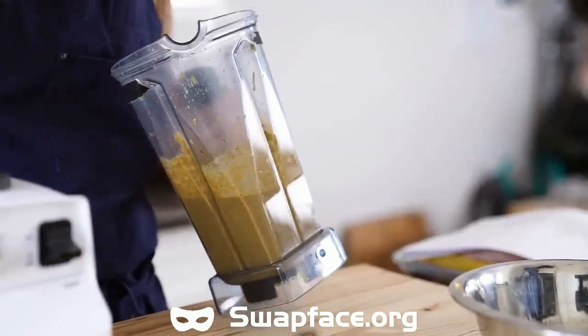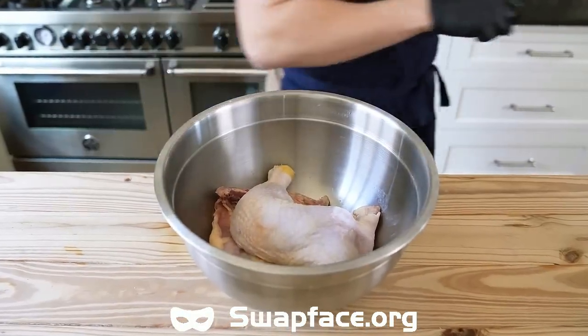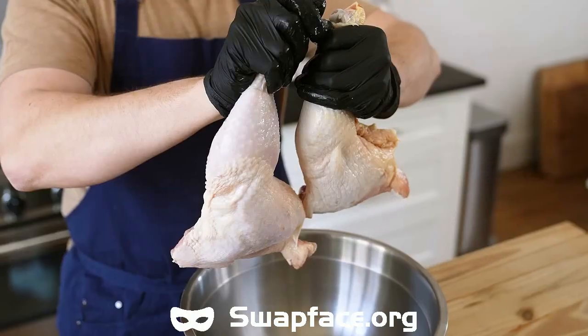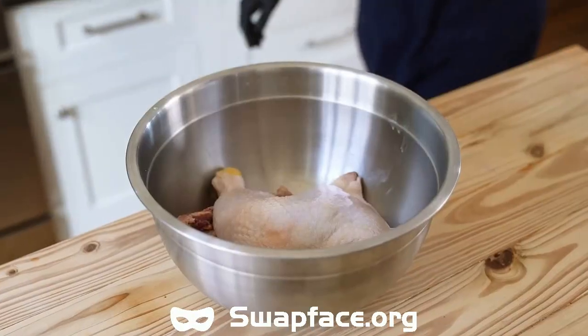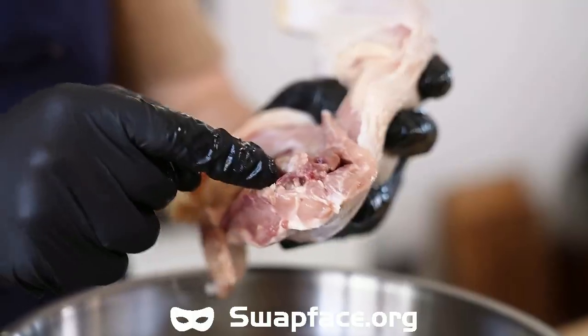Oh, and be careful when opening your blender. Yeah, for that reason. Combine your marinade in 2 pounds or 900 grams of either bone-in chicken thighs, or you can do chicken leg quarters like these. Obviously, chicken leg quarters a little bit more traditional. Just ask your butcher, they can get a cut for you. They will be large, and ideally you want the spine attached.